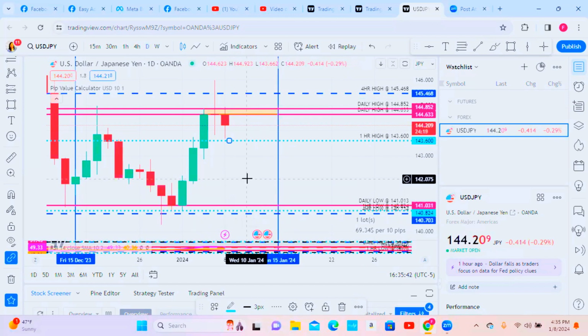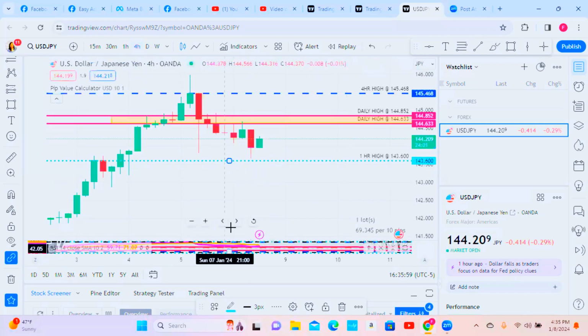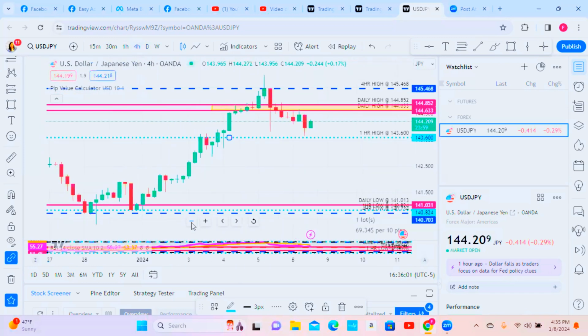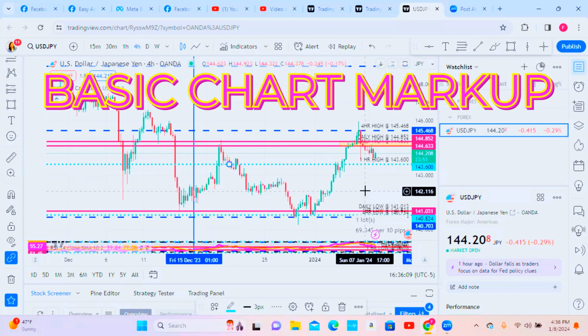You've got to get your chart to this to be able to move on to the next step and get a better understanding of what these candles mean and how you need to look at them so you know when and where to place your trades. You're going to learn how to read the story that the candles are telling. I hope this was helpful for you. This is a basic chart markup on TradingView.